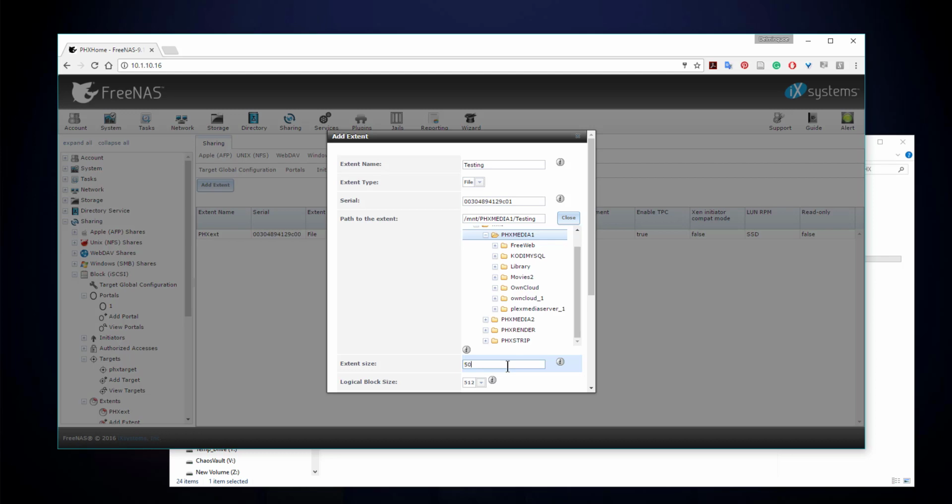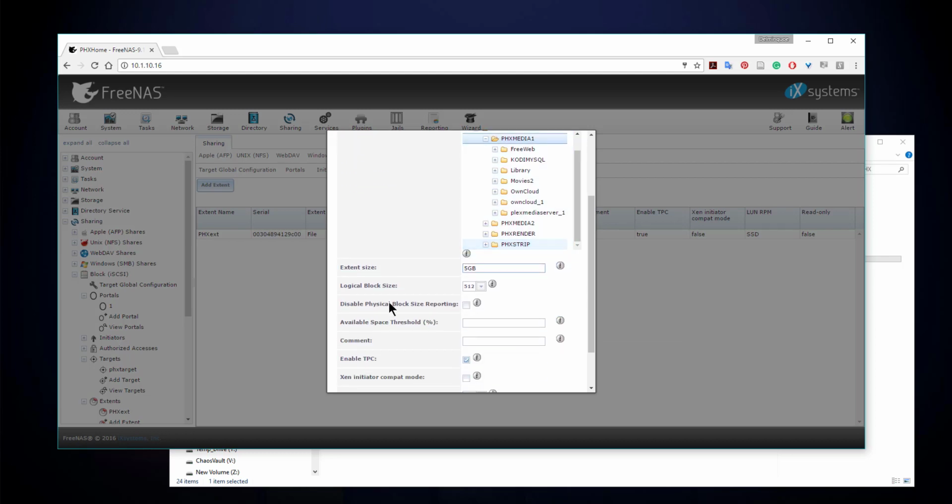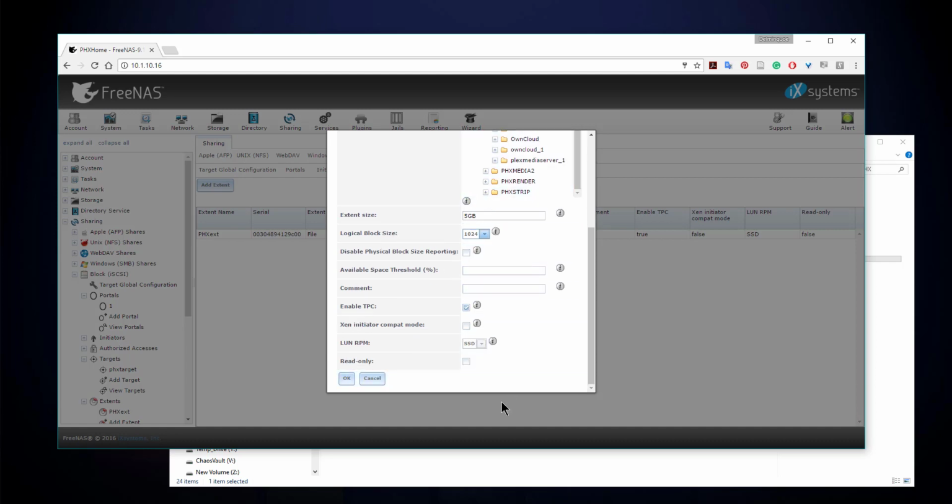I'm going to say the extent size is going to be, let's do 5 GB, so 5 gigabytes. And then logical block size. If you're used to formatting hard drives, this logical block size should make sense because these are block sizes for actual devices. So I'm going to set this one to 1024. You can even disable block size reporting, and you can set an available threshold. You can give comments to it. And everything else I'm going to leave the way that it is.